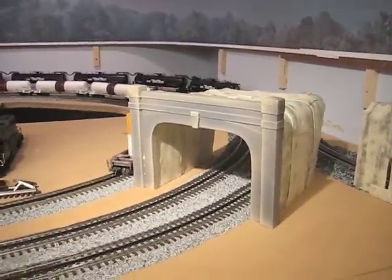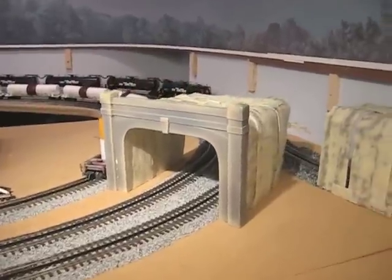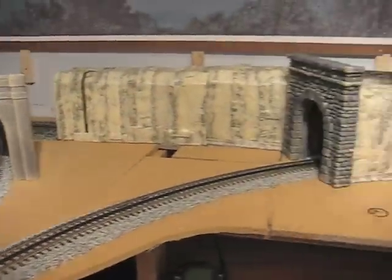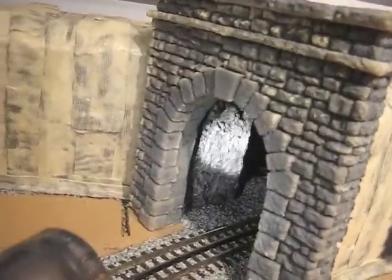Towards the end of the main table, however, I have started some tunnel work, and that's the hard shell for a very long tunnel that's going to go around to the other side. I haven't detailed the interior yet. It's just hard shell, and obviously it's not complete. Coming off the main table and onto this L-shaped table, you can see that I've done some tunnel work. This tunnel is complete, and the interior is fully detailed, so it looks really nice in there.